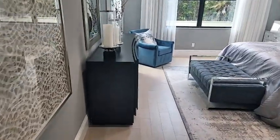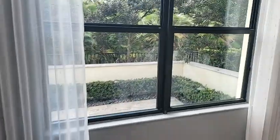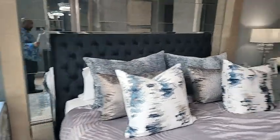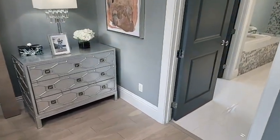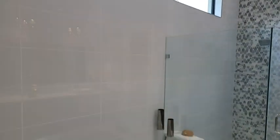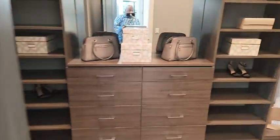And around this corner, we have the owner's suite. How about that? So, beautiful decorations there. Nice view, pool view there. Here we go. And then we can go into this master bathroom, which is fabulous. Wonderful window treatments, artwork, tub, shower. Look at this space.